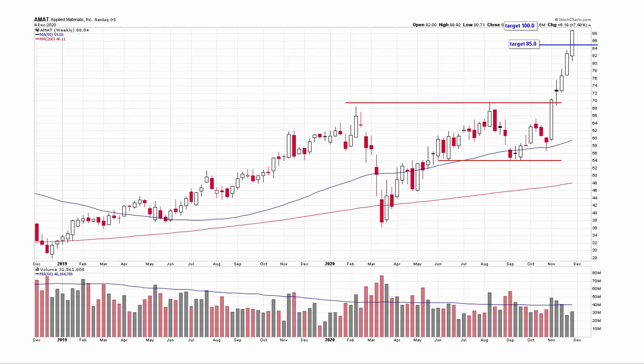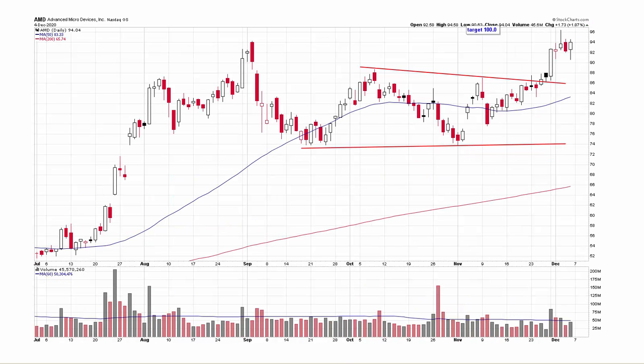AMAT was a trade on the weekly time frame. Really good, moved up 2019, traded sideways most of 2020 except for in March when it dropped really hard. It broke out on the weekly time frame and went right to our target at 85, and now our next target is 100.